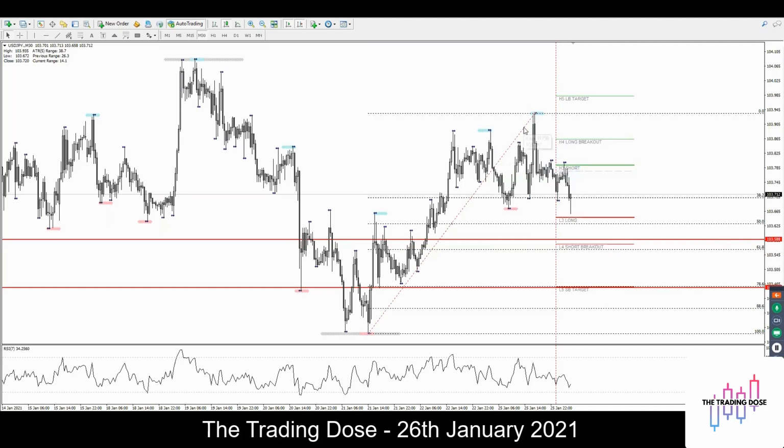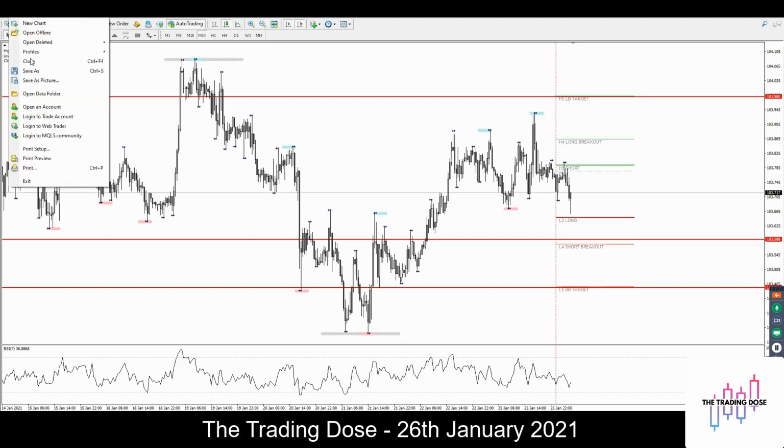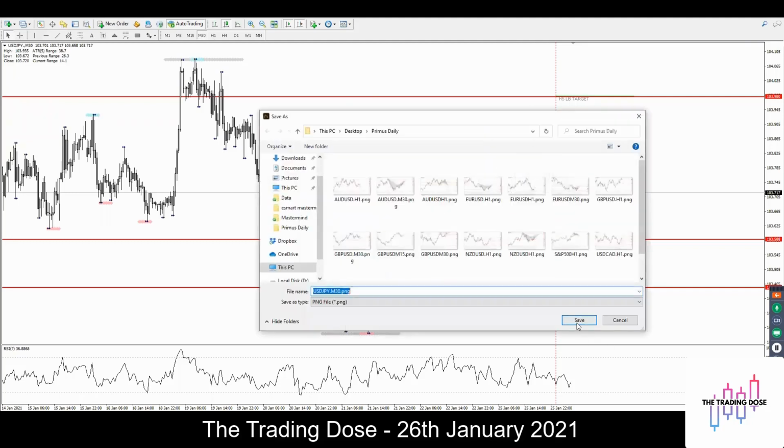I can remove this for now. The target here, I'm going to be super aggressive and aim for a huge move to the upside, right? Even though we are looking at intraday. Okay. Yeah, so this is the trade idea. Okay, I'm just going to take a screenshot first, and I'll put it into a PowerPoint for you guys.